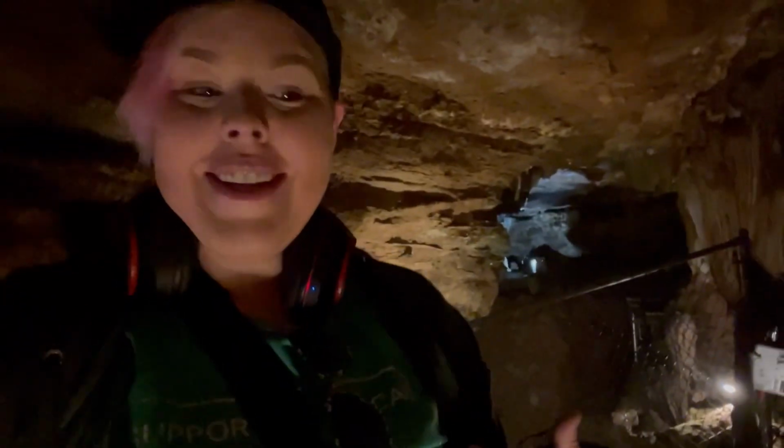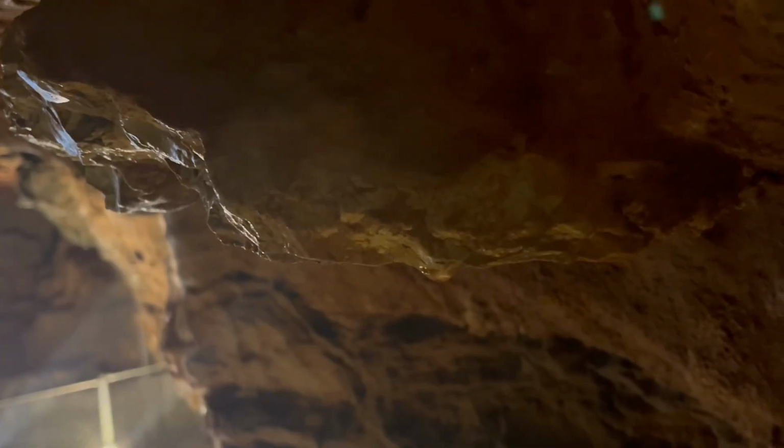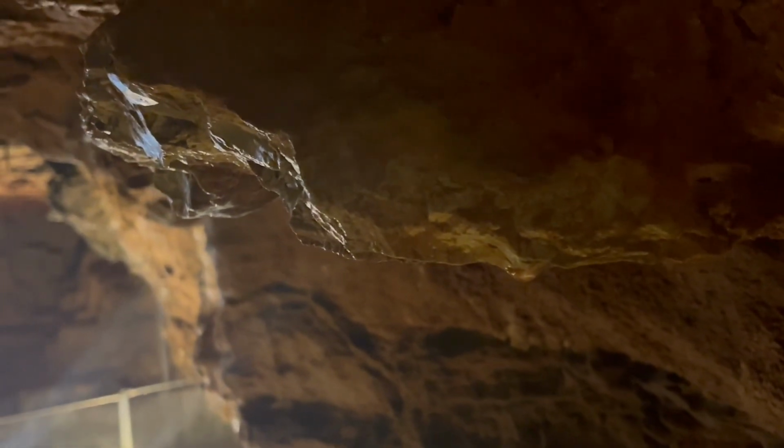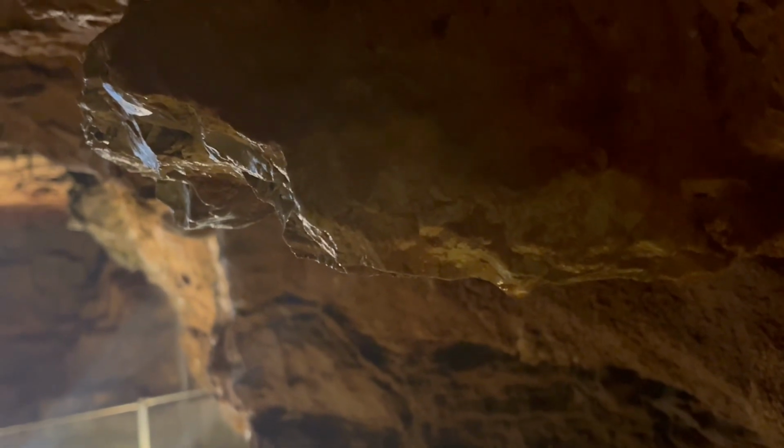And so this is a kind of different cave than some of the others, because a lot of them you just keep going down, down, down. So it's kind of interesting. And as you can see, it's continuously dripping. So this is a cave that's still very much alive. So don't touch anything when you come down here.